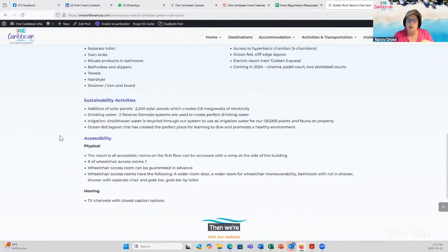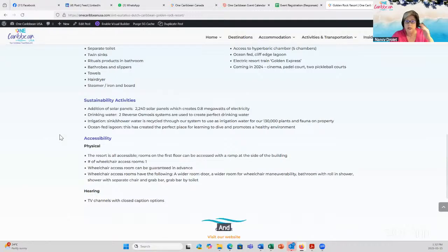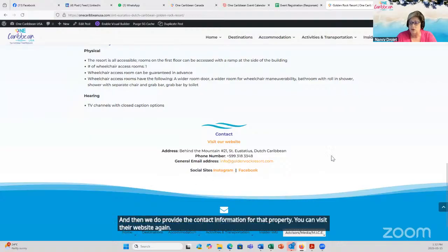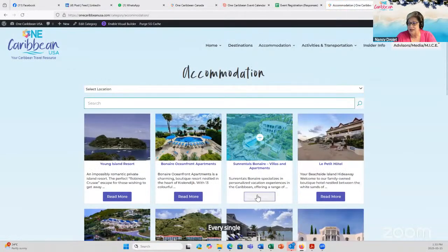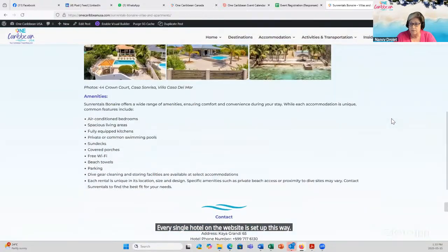So I just want you to know that we send a checklist off to the hotels and we ask what pertains to them and any further information that they want to give us. And so that is located here. And then we do provide the contact information for that property. You can visit their website again and their social sites as well. And that's right at the bottom. Every single hotel on the website is set up this way. So it looks identical.